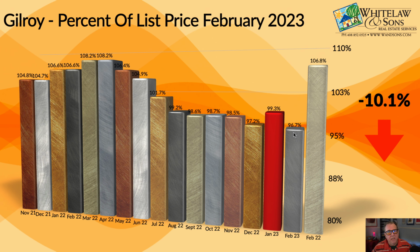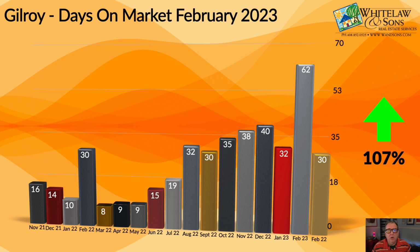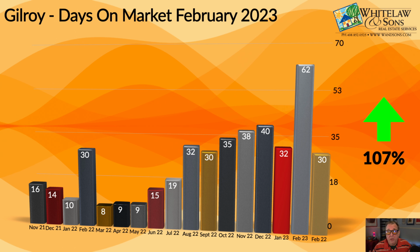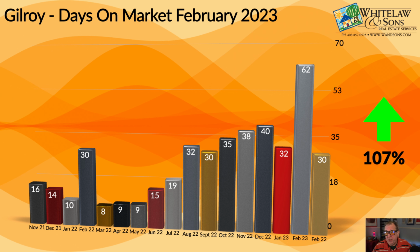Next, let's go ahead and look at the days on market. Gilroy is definitely getting hit hard in terms of how long it's taking homes to sell. For instance, this month in February of 2023, the average was 62 days on market, but that was also the result of homes that were on the market longer because they were not priced correctly. And some of those that had a much larger days on market really kind of skewed this number for us.